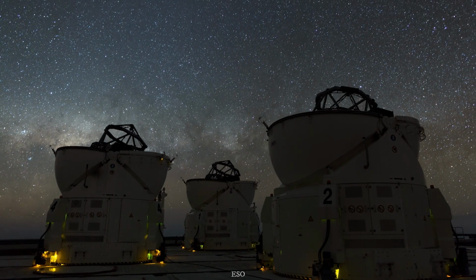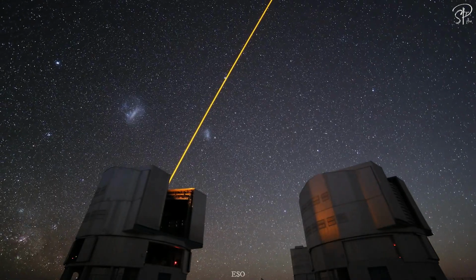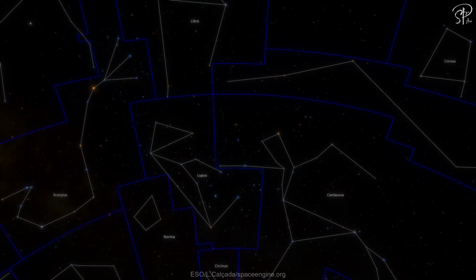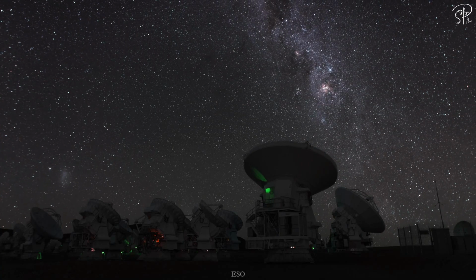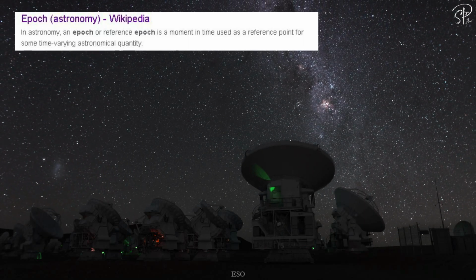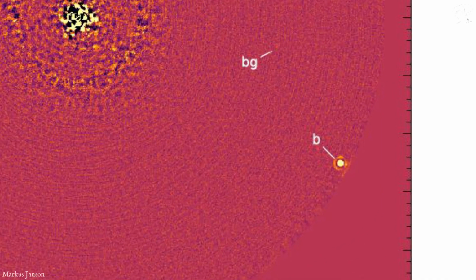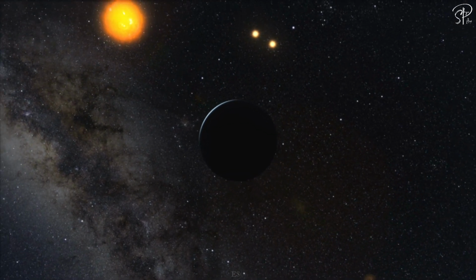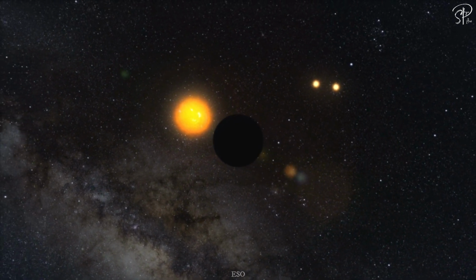In 2019, a team of astronomers moved the European Southern Observatory's Very Large Telescope towards b Centauri, which is a single star of a two-star system in the southern constellation of Centaurus. They acquired an original epoch observation in which they identified three faint point sources around b Centauri. The brightest point source had a very strange near-infrared color. Those colors were very similar to the colors of exoplanets as seen in near-infrared.